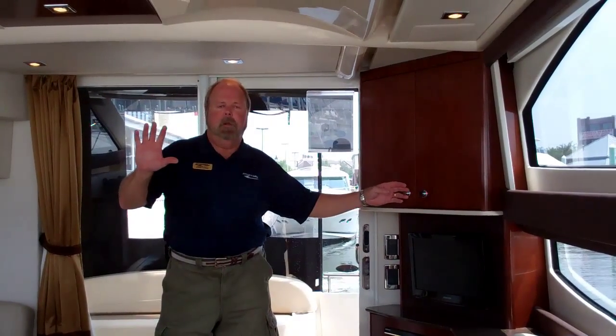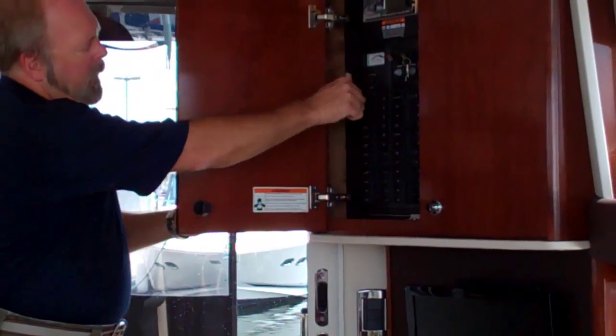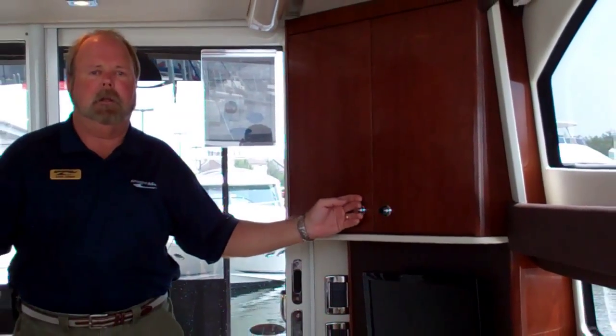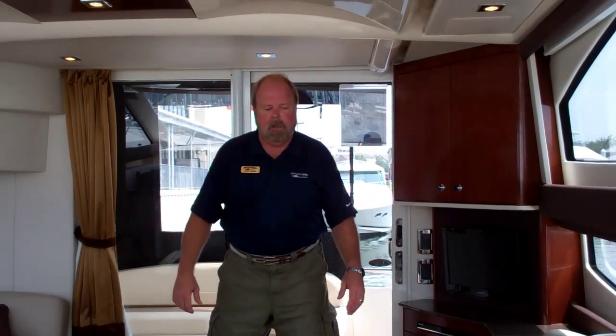First and foremost, Meridian thought this out. As soon as you walk into the vessel, there's your main control panel. You can flick your DC breaker and all your lights can come on the way you left them. Absolutely just makes a lot of sense.